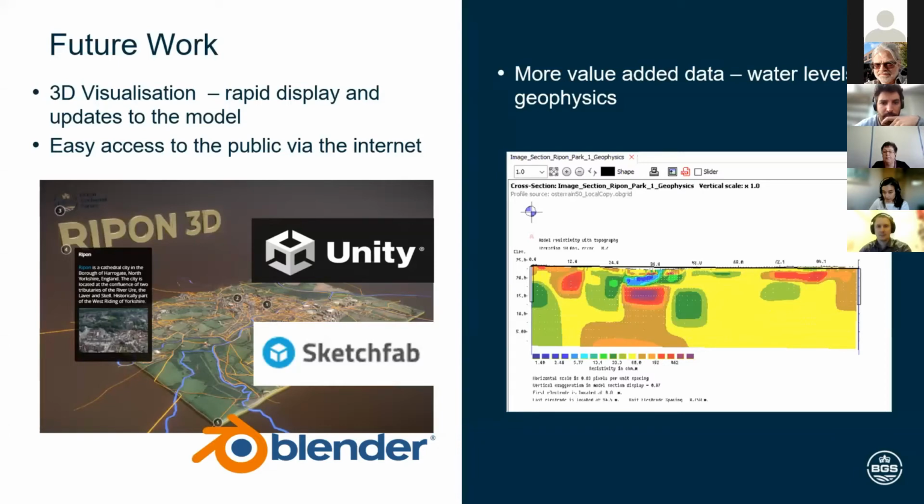So what's next? Our 3D visualization team are already trialing some pretty cool stuff. They're doing some work in Unity, which I have no idea about, but it's something you might use as a gaming engine, and apparently that's going to be really cool to view this data. Sketchfab, Blender. Blender's an open source software, again, I think people use it a lot for gaming and illustrations, but we're really looking forward to seeing what comes out of that. It's going to look good, I think.